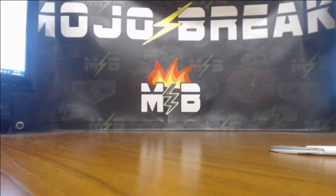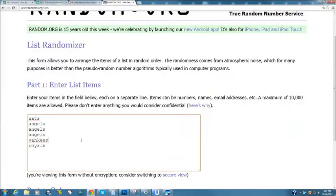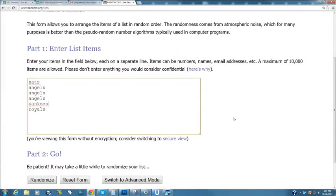Soriano would be Yankees. Didi Katz with one. And Tejada Royals one. All right, so here's the random. We're going to random three times. Whoever's on the top gets it. Good luck.